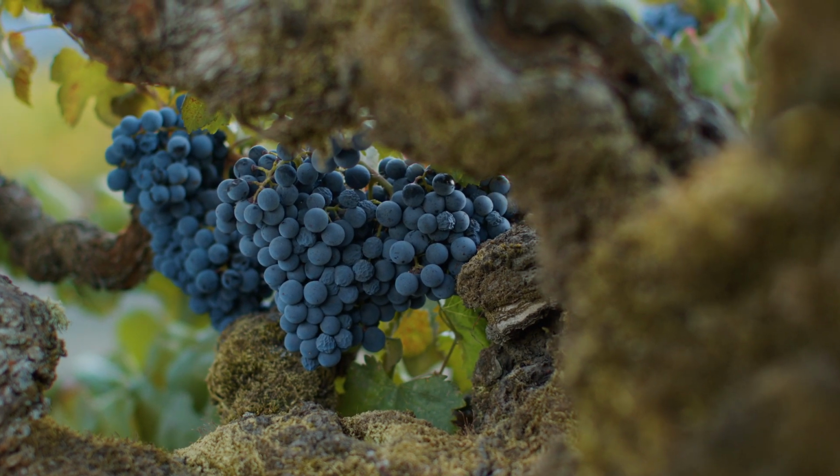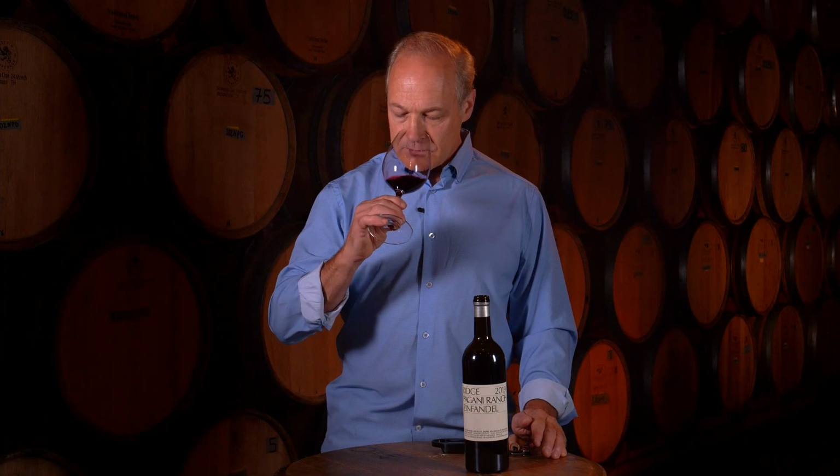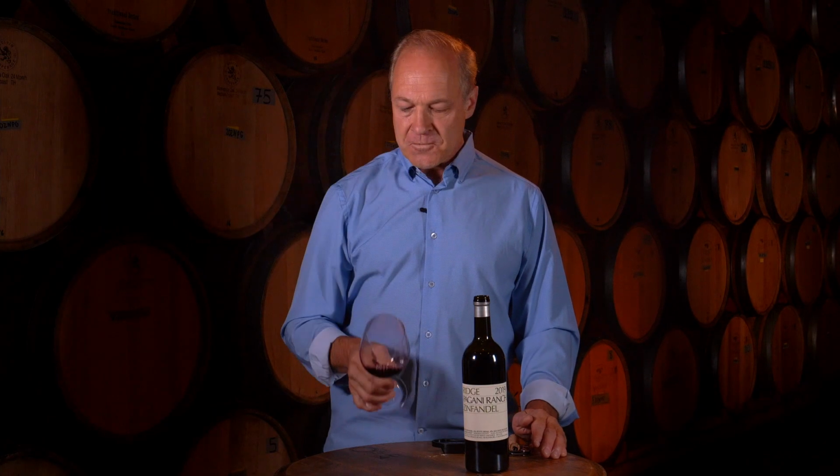The acidity, I sometimes refer to it almost like the glue of the wine. It sort of holds it together. It gives the wine that definition, and it really gives it that focus that makes the experience and the flavors so delicious when we taste the wine.